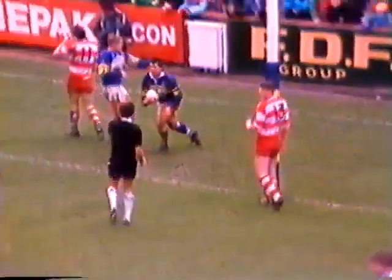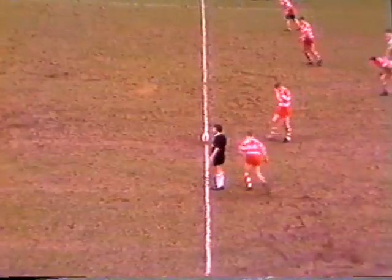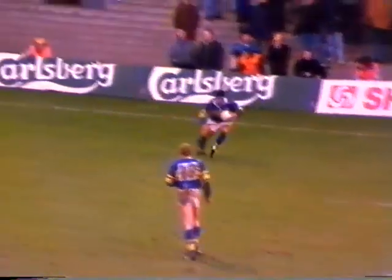Oh, and Leeds is wide open again. Cavalier is going in for his second try, is he? And it's under the post, and that's another try to Leeds and another try to Cavalier. Howard kicking off this time. And Coiti making no mistake, bringing Leeds straight back on the attack. Oh, this could be another try.